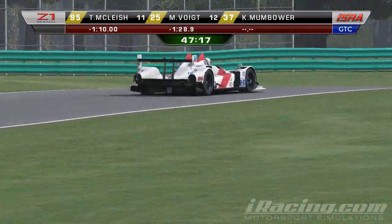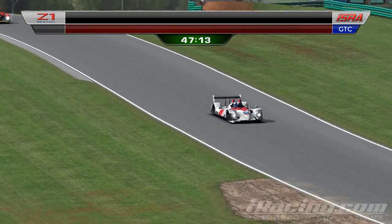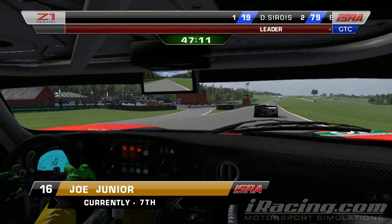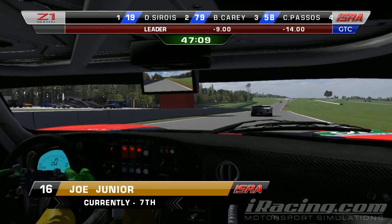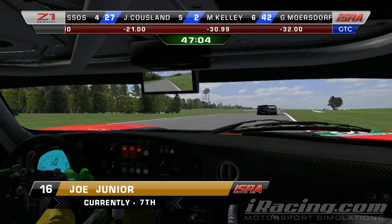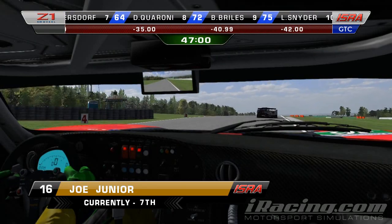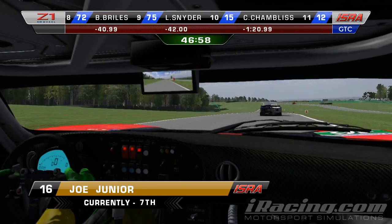And he's either passed him, oh there he is, he's passed him. Either that or he launched himself into the trees, and it looks like passing is what had happened there. Well, that's great driving by Kelly to get himself up to 5th place after having the multiple offs so far in the race. Obviously he has some great pace here.